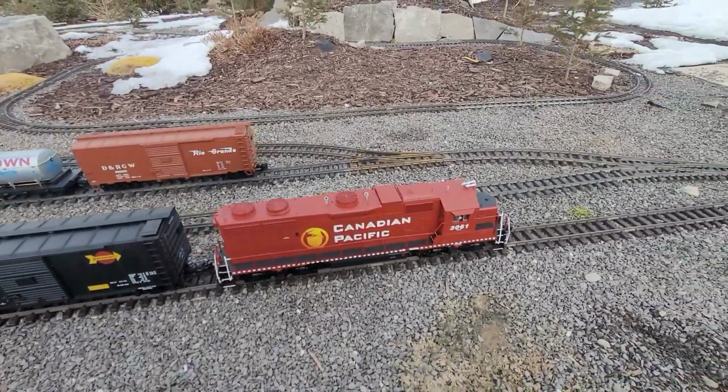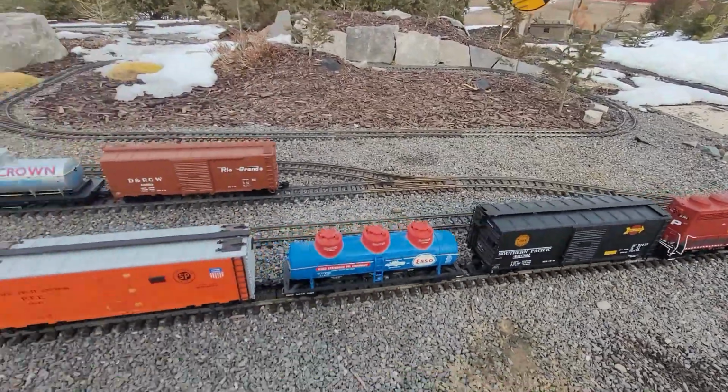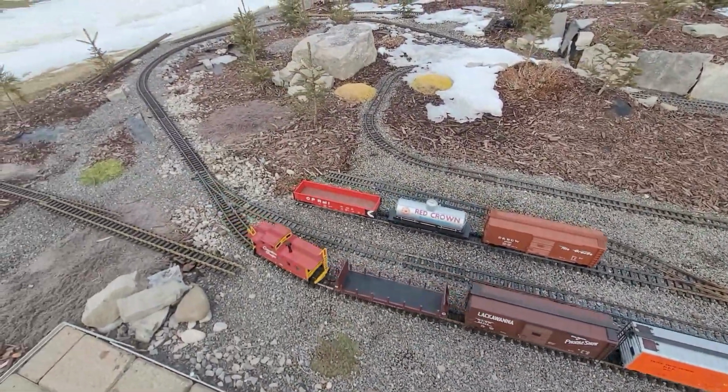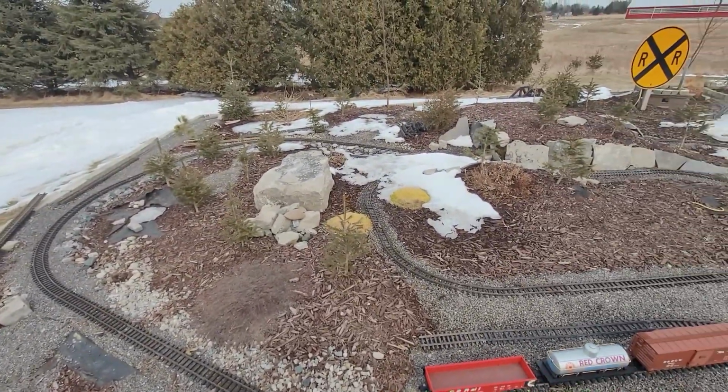But here we go, the freshly railroad Canadian Pacific, most modern loco we have here, pulling a line of freight cars, and everything is kind of weathering well for winter.